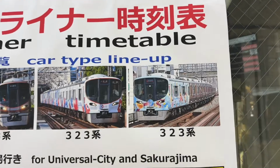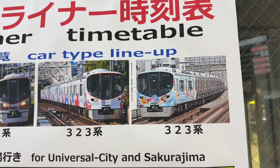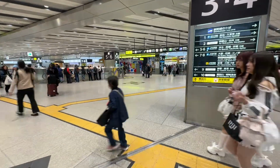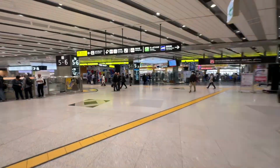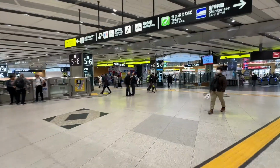And of course, it's a dressed-up car. By the way, they have a One Piece Shinkansen that just launched this month. It was really under the radar. The One Piece.